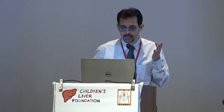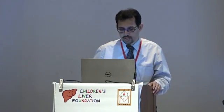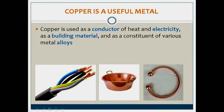For a few basic things, copper is just a chemical element, to refresh our chemistry. Atomic number is 29, it's soft, malleable, ductile, and that's a picture of how the pure form of copper looks. We all know it's used in a number of ways.